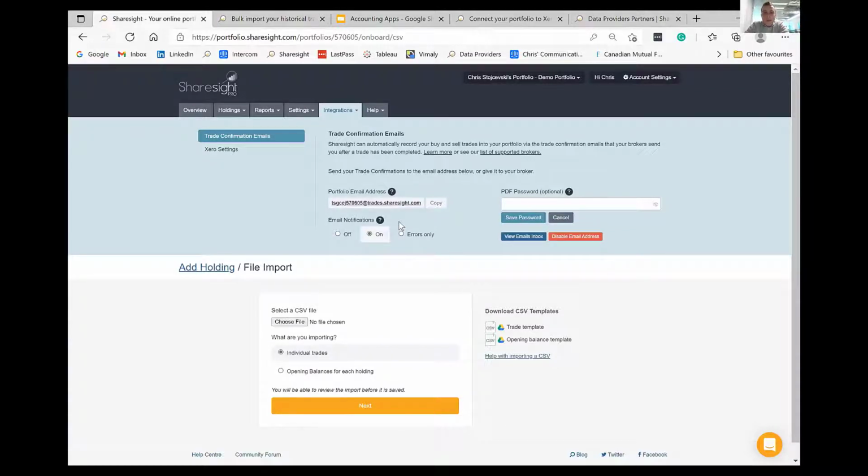What happens is they send the contract note to their client, but they can also CC us in. So we actually get the trade confirmation, and then we've got a feature similar to optical character recognition that reads the contract note and automatically updates ShareSight with the latest trade within 5 minutes. So basically, as long as this is provided to the broker, all of the future trades stay up to date within ShareSight. It makes it completely automated.